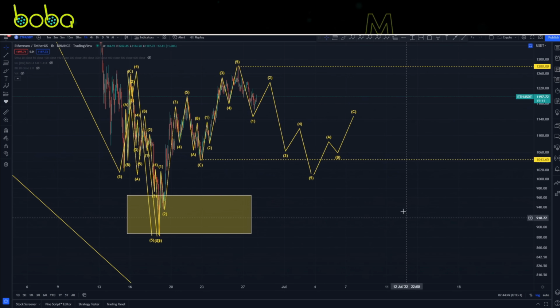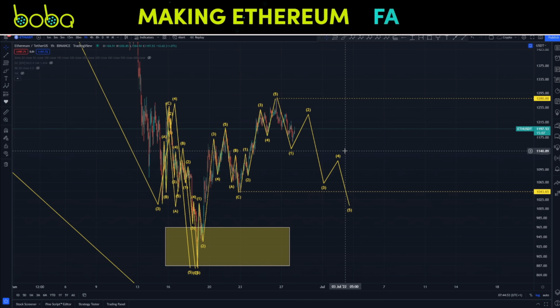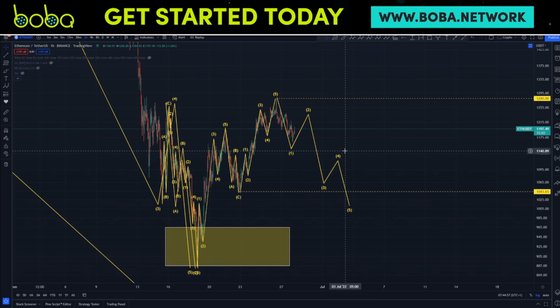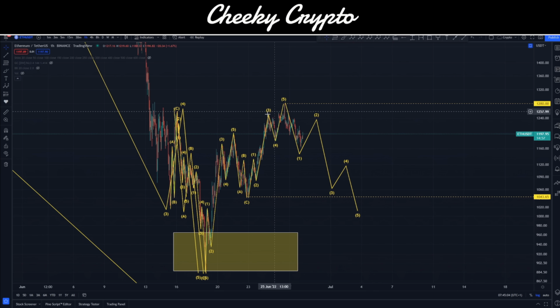The subwave counts are going to be more important, but the point of me showing you that is that it's going to be messy. It's not going to go in a straight line. It's going to be lots of movements up and down, but the general trend will be down as long as we cross $1,043 in my opinion. Okay, so that's where Ethereum is right now, and my concerns really are around the 8-hour.